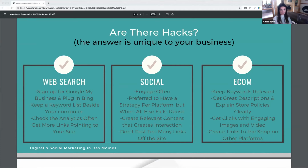And the next hack for web search is to make sure that you check your analytics often. Google Analytics is a free platform that you can plug into all websites to figure out how many web visitors are coming, how long they're staying on, if they're bouncing, and what the most visited pages are. That way you can identify opportunities not only to improve your website, but also if people are searching for a certain product that you're not putting a lot of ad dollars or effort into, you might learn a little bit about what your customer is actually looking for.